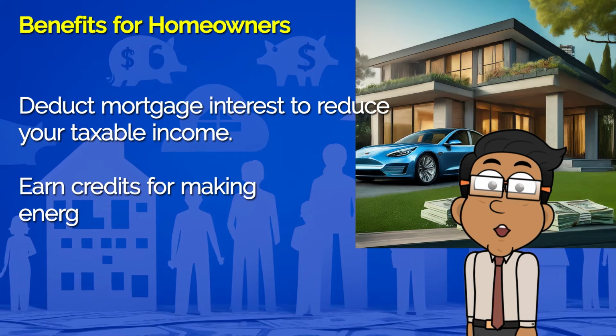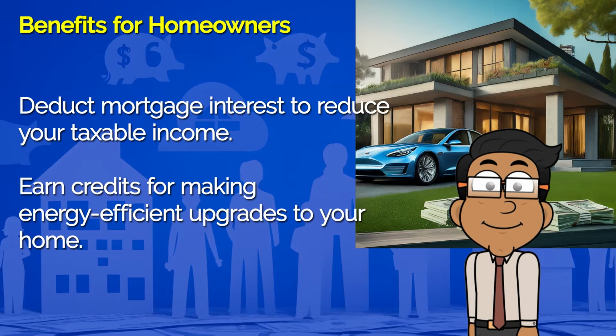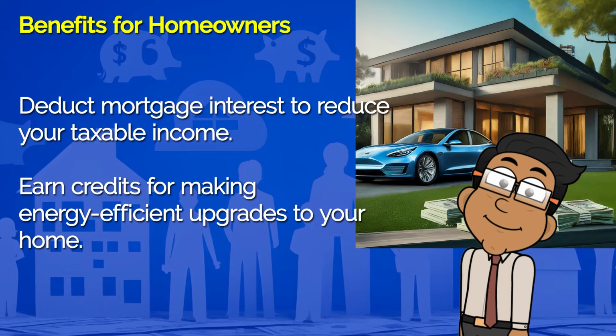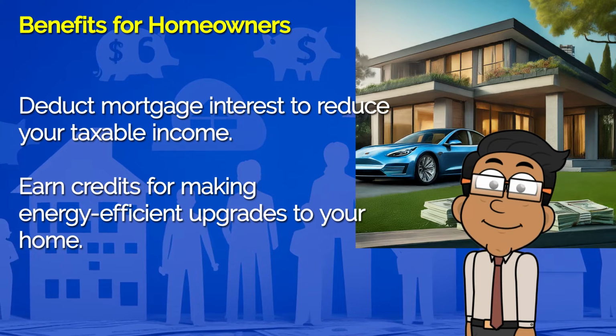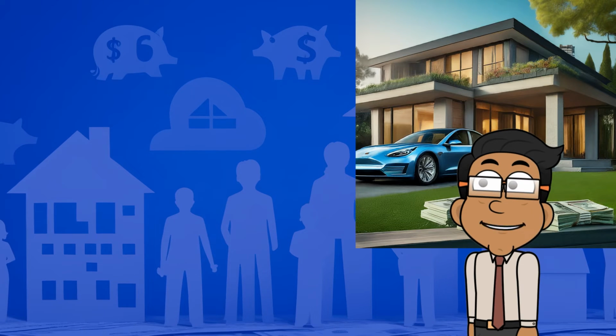For the homeowners among us, there are several key deductions to keep in mind. The mortgage interest deduction is a big one, allowing you to deduct the interest paid on your home loan, which can be a hefty sum in the early years of your mortgage. And also, let's not overlook the energy-efficient upgrades. If you've made your home greener, there are credits available for those solar panels or energy-efficient windows you've installed.